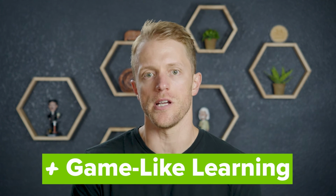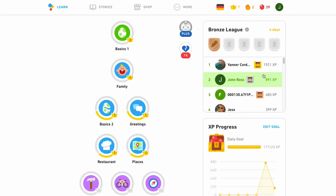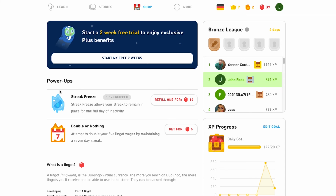And second, I really like how Duolingo gamifies the language learning experience. So, as you complete each lesson, you earn experience points, or XP points for short, as well as Duolingo currency known as Lingots. The XP points relate to your daily lesson work and allow you to track your progress, while the Lingots can be used to purchase additional features within the Duolingo store.